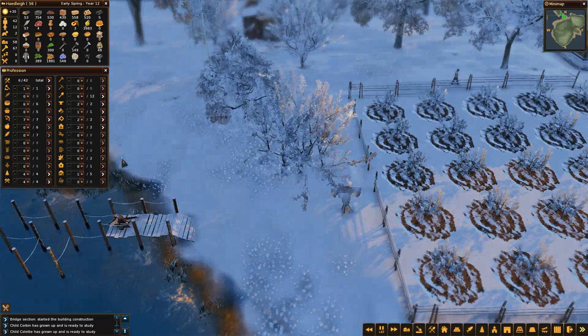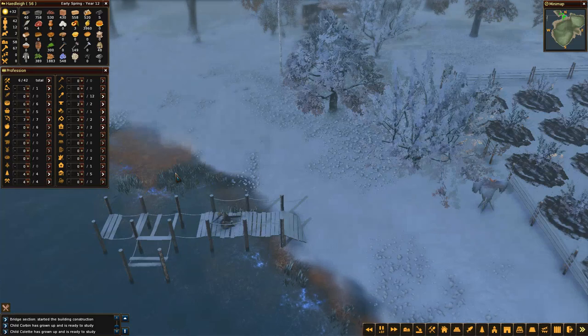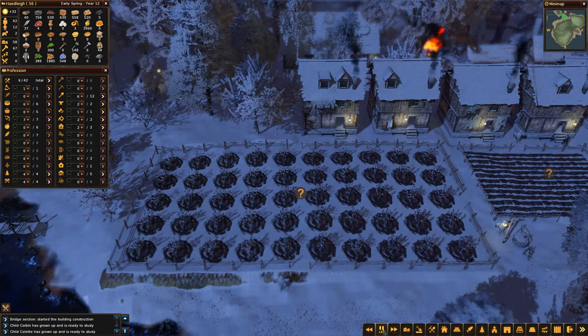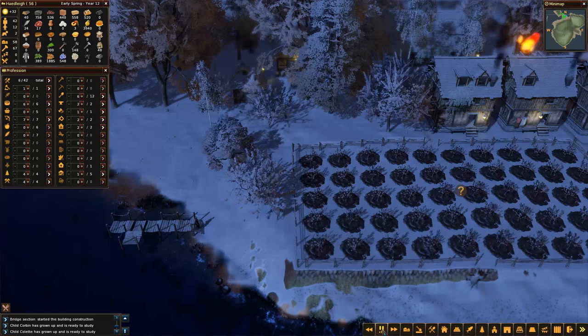So maybe once we get enough lumber, we should build a squirrel. Oh, full stop. Hold up. Pause. Well, wait a minute. We're still in early spring. What are the odds that temperature is going to drop back below freezing? What are the odds? Early spring. All right, I'm watching. Oh, nope, here comes the thaw. All right, goes to 33.